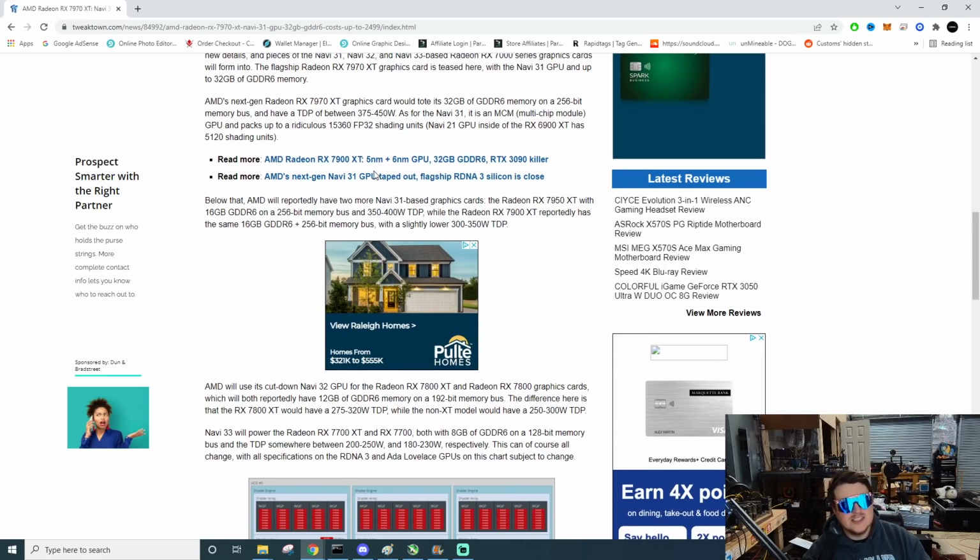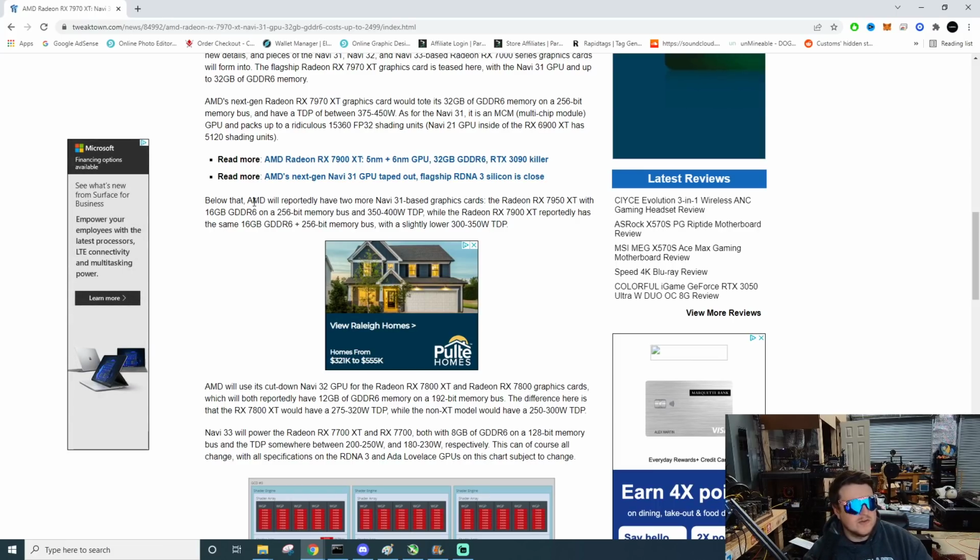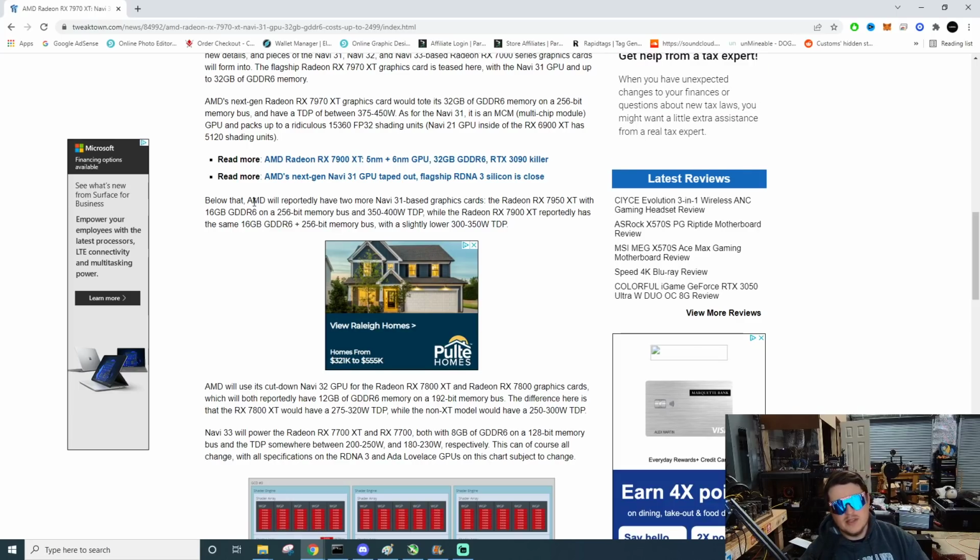Wow, the 6900 XT is not going to age very well at this point. Still going to be a great card, obviously, but it sounds like we're going to see a pretty big leap going from 6,000 to 7,000. Maybe they can compete with NVIDIA, but apparently the NVIDIA 40 series is going to be through the roof too.